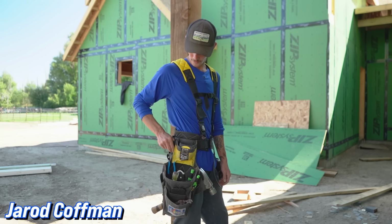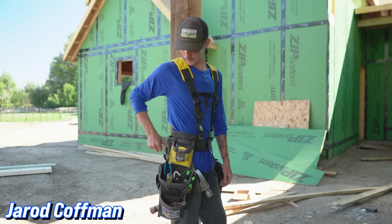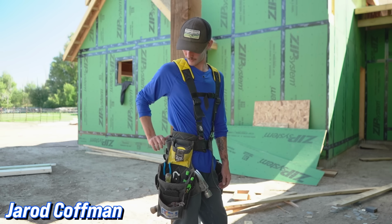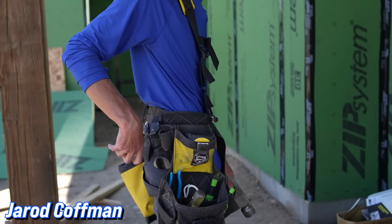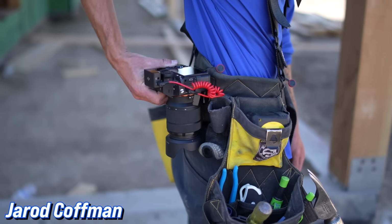Nail gun hook from Diamondback. I also have the one that's sewn on by Badger. And then I have this here, which is actually a mount for my camera. So when I'm shooting on site, I can clip that on my tool bags.